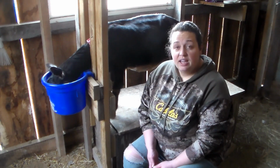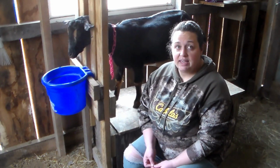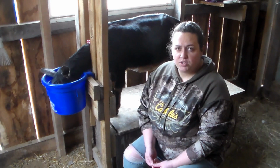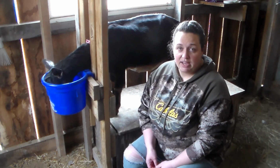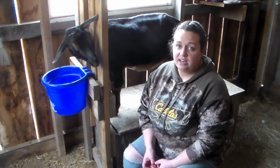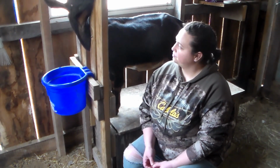So this year I started bottle feeding her 3 bucklings. I believe today is day number 3, so they were about 3 days old or so, maybe 4 days old when I finally separated them. And the first day it took a little while, but eventually they got hungry enough and they latched on, and they are now eating out of a bottle just like pros.